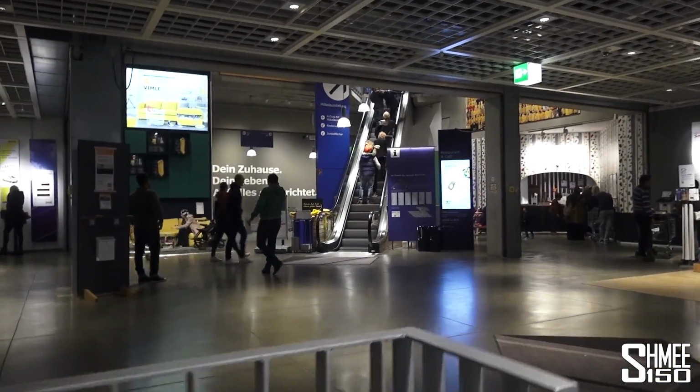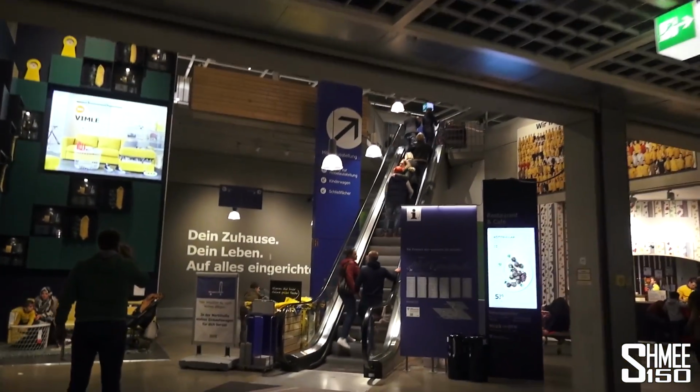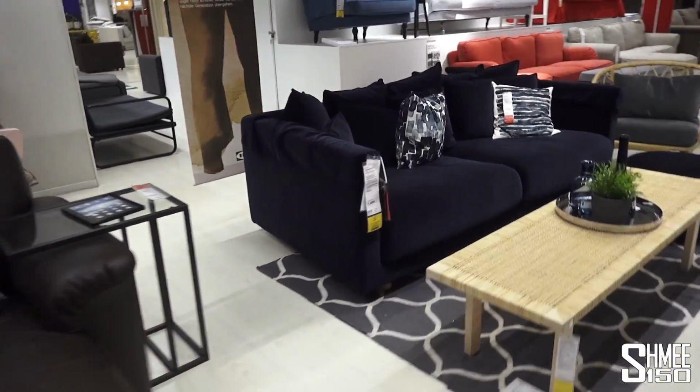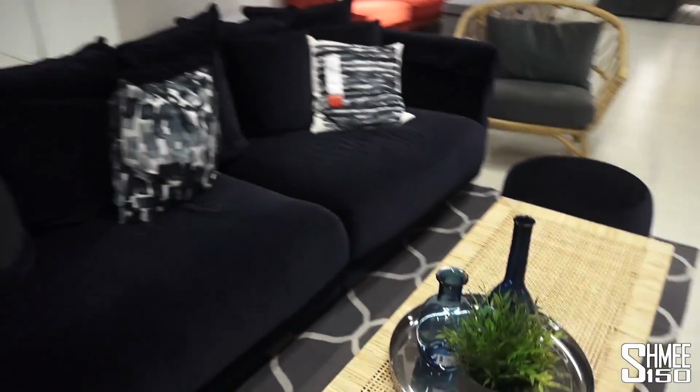I swear it's the same everywhere you go, and then you get completely lost when you actually get inside as well. It is always the same in any country. Every living room needs a sofa, and this one is blue velvet. What do we think, guys? What do we think? With blue vases as well.